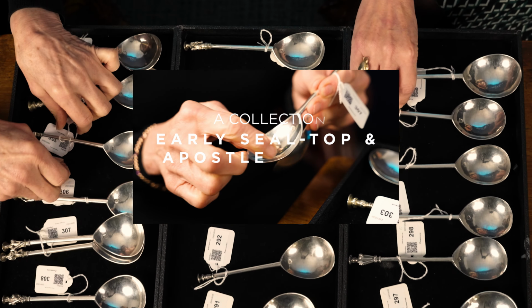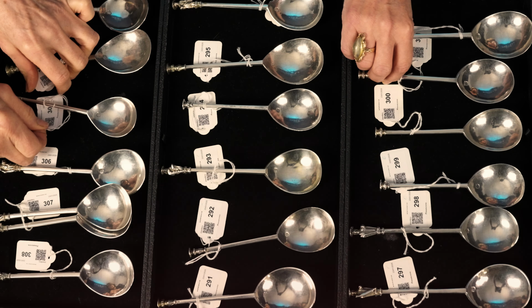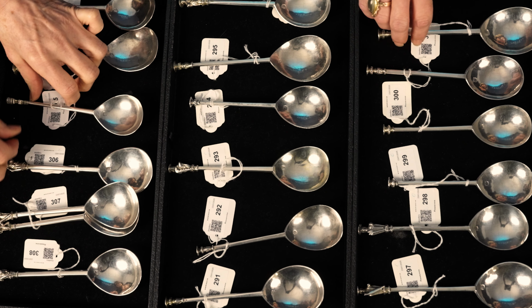I want to introduce Jenny Knott, who has brought in this lovely collection of early spoons so that we can talk about the spoons, because this is a really rare collection. It really is. The thing that makes this very special is the number of spoons we've got in one group. It's being sold as a collection.